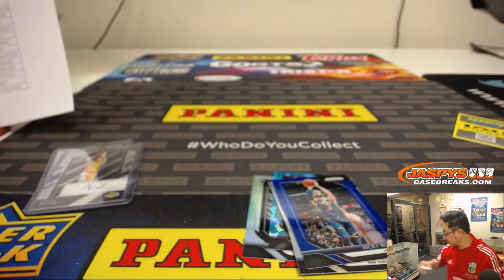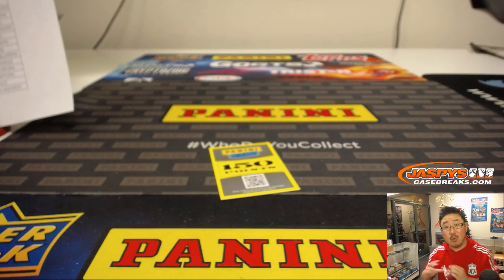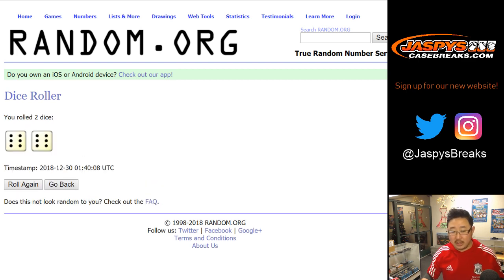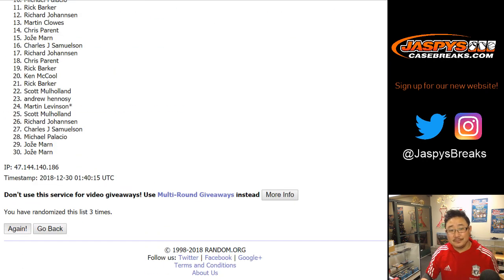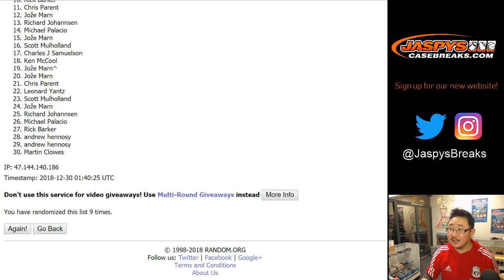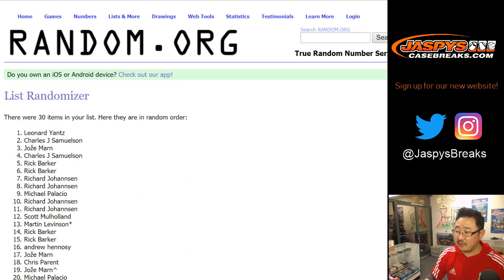And there you have it, ladies and gentlemen. Let's randomize the 150 points. And we'll see what we're going to do after this. Let's go to random.org. Let's grab everyone's names from Rick down to Martin. Let's get that in there. And the name on top will get 150. 12 times. Come on, random.org. It's just points. And 12th and final time. Leonard, there you go. Consolation prize for you, 150 points coming your way.